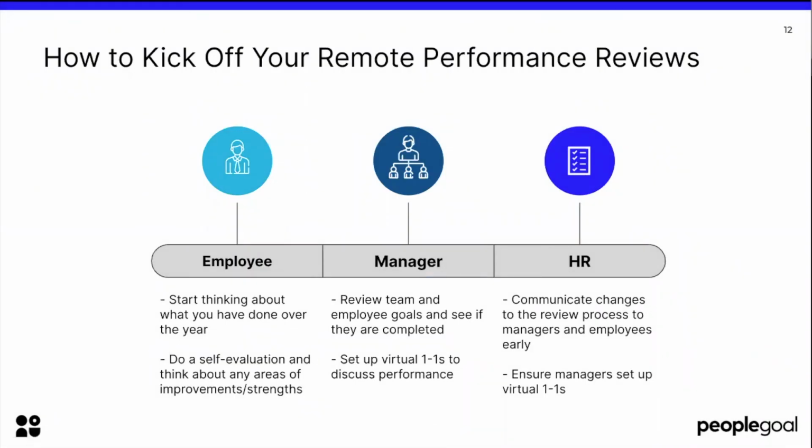So how to kick off your performance reviews? As an employee, you should start thinking about what you've done over the year, do a self-evaluation about any areas that you may need to improve, or your strength areas, what you've done well. As a manager, you review the goals and see if they are completed, and set up one-on-one sessions, virtual versions, to discuss performance. And of course, as HR, you need to monitor the whole process that is going forward and is moving and it is complete.